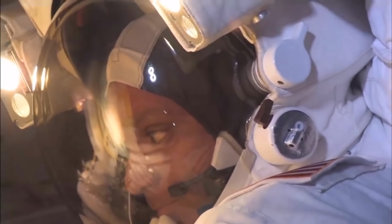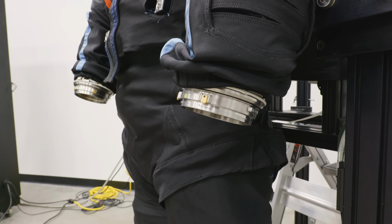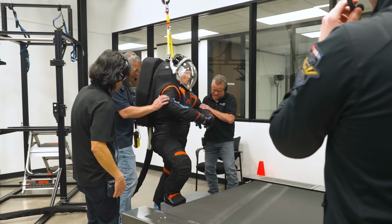It sounds like this moment reflects a major transition in the way that we're thinking about humans in space at all. Absolutely. That's why this new suit is so huge, if true. It's part of this big change in what humans can do in space. So now, it's time to put this new suit to the test.